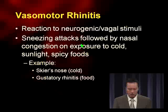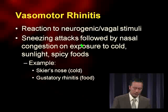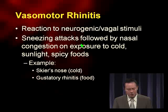Vasomotor rhinitis is due to a reaction to neurogenic or vagal stimuli, and the most well-known example of this is gustatory rhinitis, where a lot of patients will eat certain foods and their nose starts dripping, or skier's nose. You go outside in the cold and the nose starts dripping, or they may get sneezing attacks from even something like exposure to sunlight. And it's thought to be neurogenically or vagally mediated.